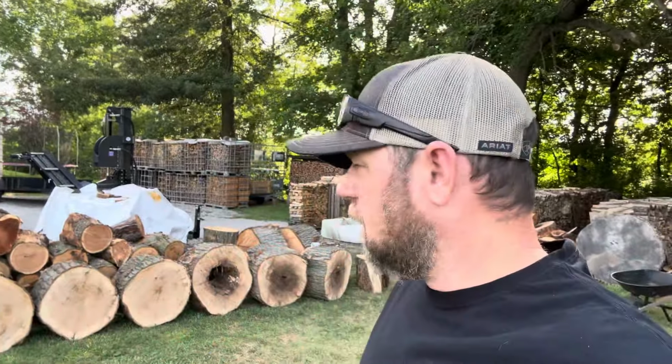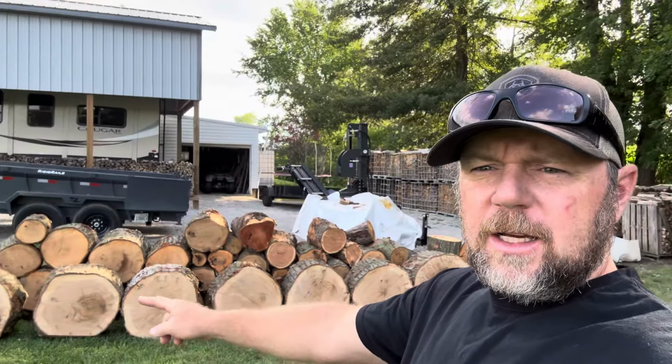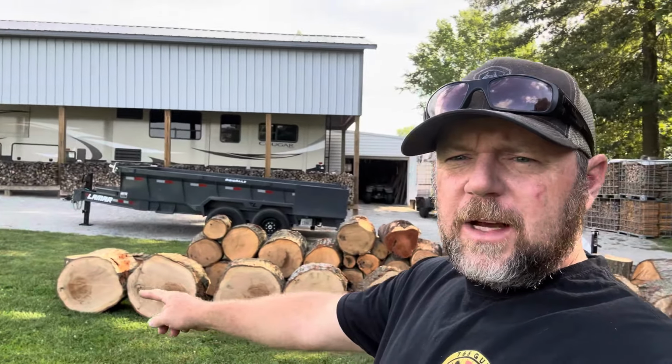This log here is the last one I've got to buck up. And this cherry log right here, I'm going to save it. It's got just a little hole right there from some ant damage, but I cut the other end off. And I think I'm going to come up to about right here and cut it off. And I got two walnut logs next door that I'm probably going to send in and have somebody mill. But as you can see, we've got some biggins here.